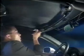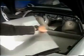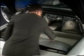A couple of very, very important to the customer features on the new Corvette that you experience from the interior of the car are the easy removal and the relatively easy storage of the top in the rear compartment.